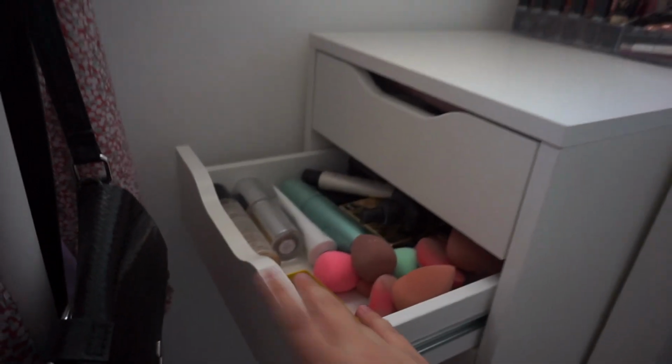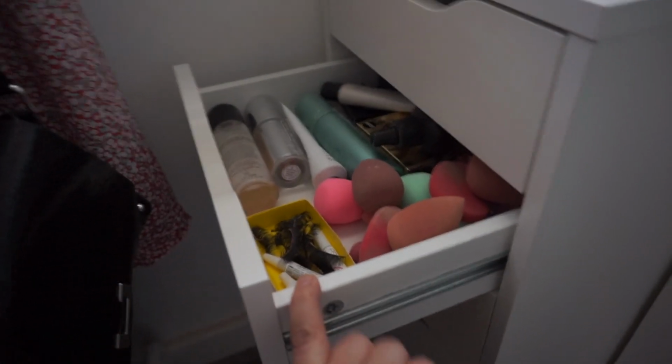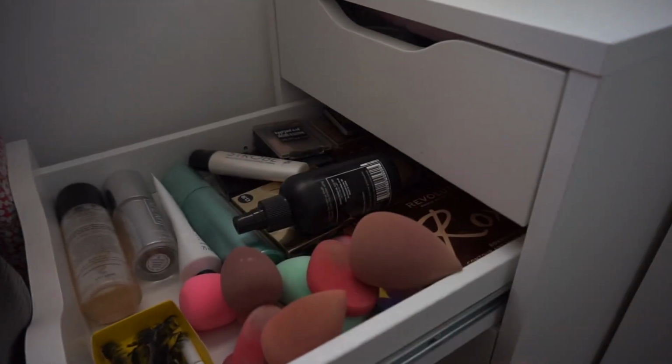And then these are my Alex drawers. I recently got these a few months ago, and here I just have like laptop chargers and all that kind of stuff in the top drawer. And then I keep all my beauty blenders, random eyelashes that I should probably throw away. I just have like palettes in there, face palettes. And yeah, so this is pretty much like a face drawer, so all my contours and things in there.